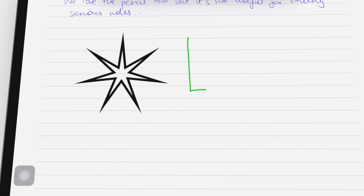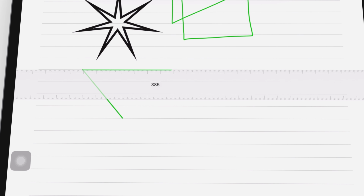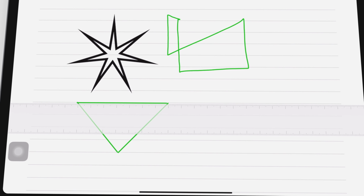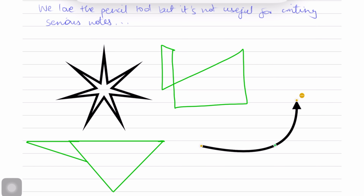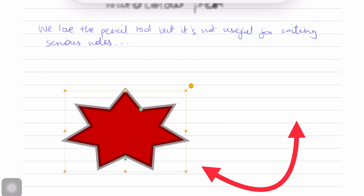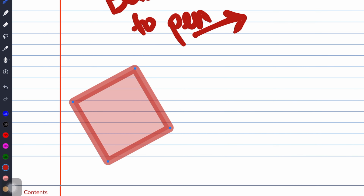Though Apple Notes does not support irregular shapes and the ruler tool is annoying, the app's Shapes tool wins against the one in Noteful for several reasons. Apple Notes supports arrows and can adjust the opacity of different parts of your shape. Noteful's opacity option works on the whole shape and not individually on the fill or border of the shape.